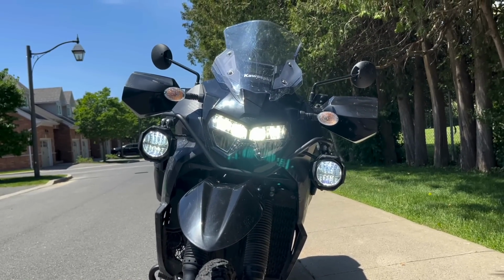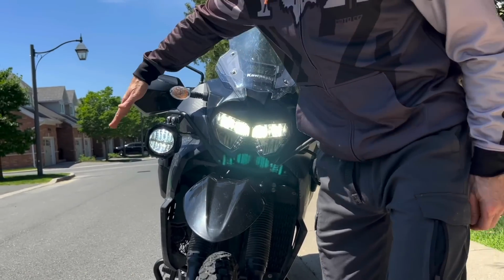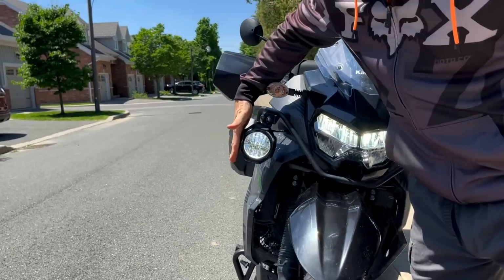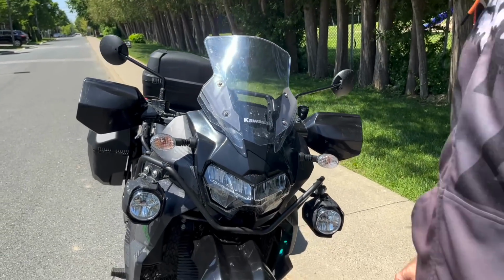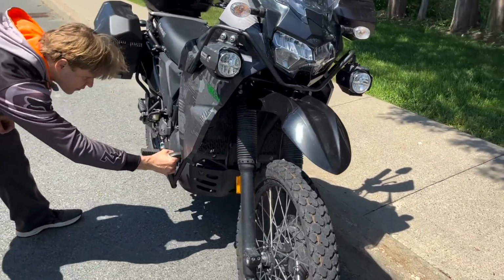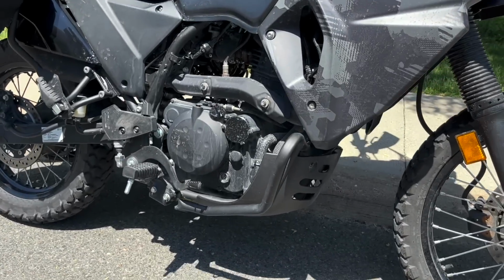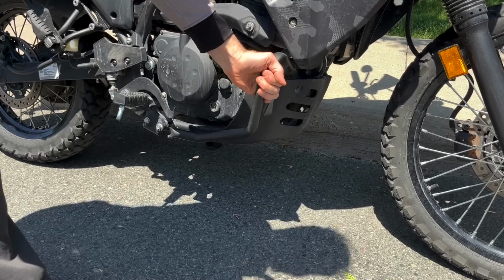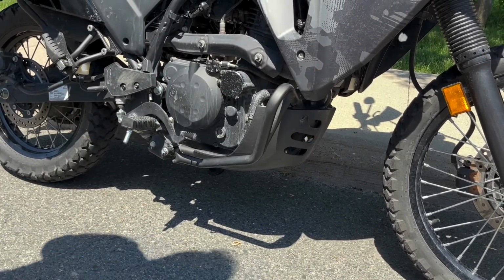The Kawasaki headlight looks nice. The one thing I don't like about the lights is that they stick out beyond the bars. So if you drop the bike, guess what you're dropping it on right there. In addition, the adventure model comes with engine guards right here. I've already taken it on the single track and the bike is pretty dirty right now, but I've already banged it off some rocks on the single track, and the bars came in nice and handy.